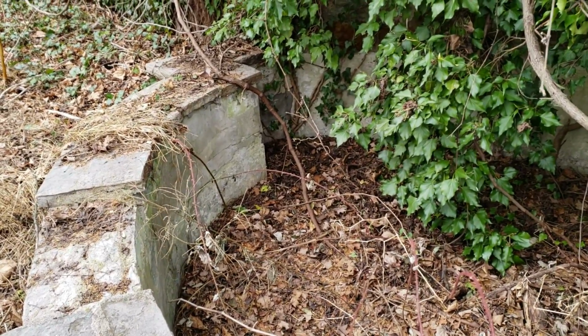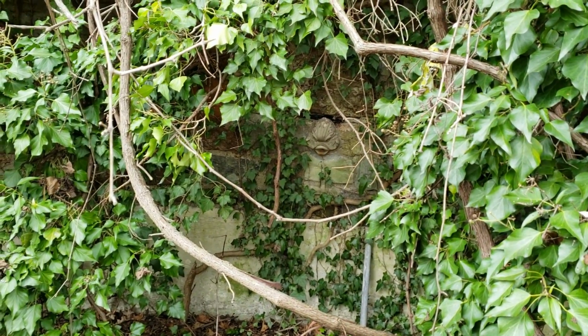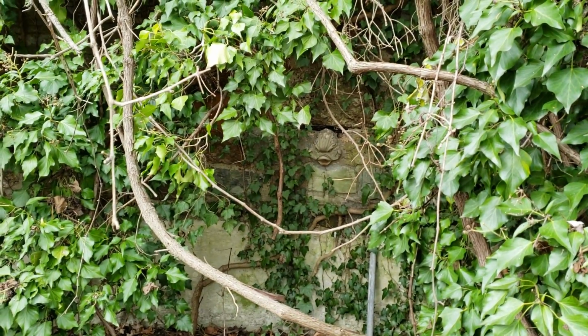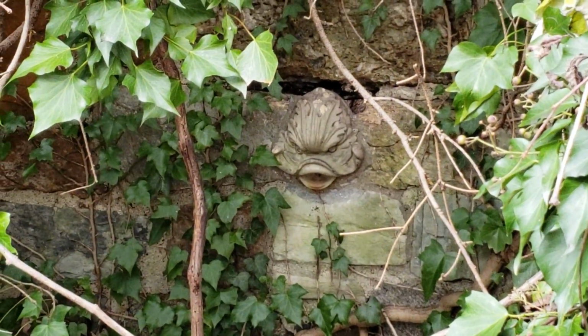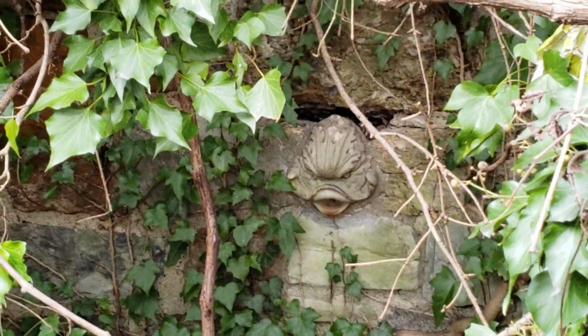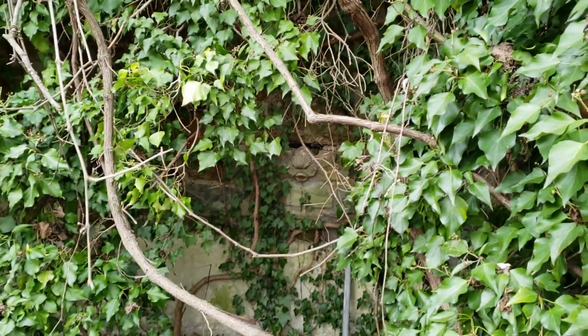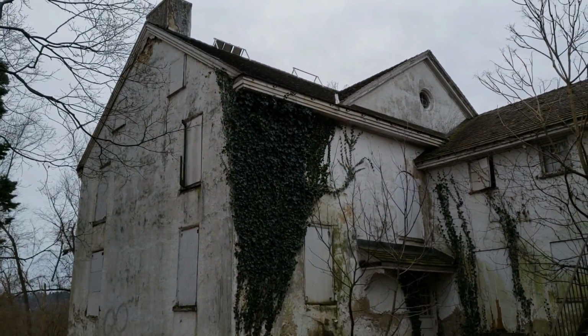So here we have an outdoor fountain, and you can see there's some type of fish head or something where the water would have spouted out of. I'll zoom in a little bit and show you. Look at that. Still completely intact. This would be a beautiful spot to sit out and relax, and it's very isolated, and it's an incredible looking place.